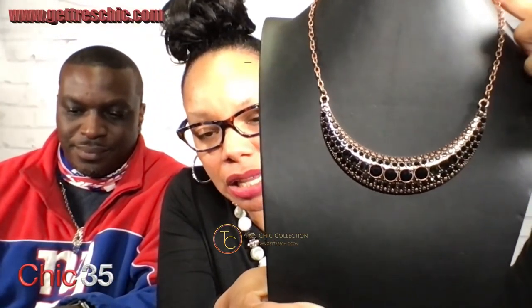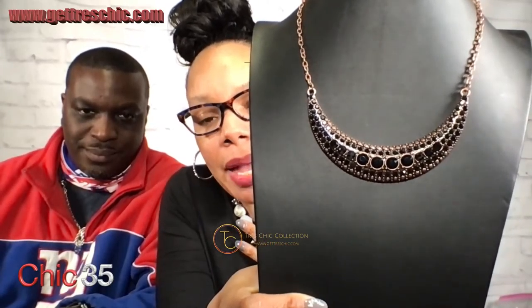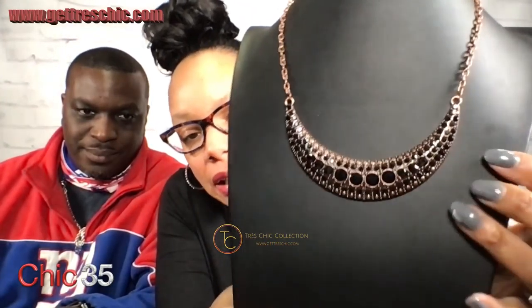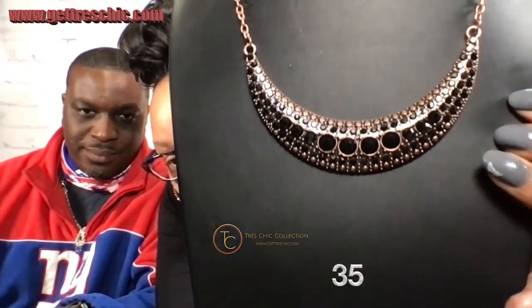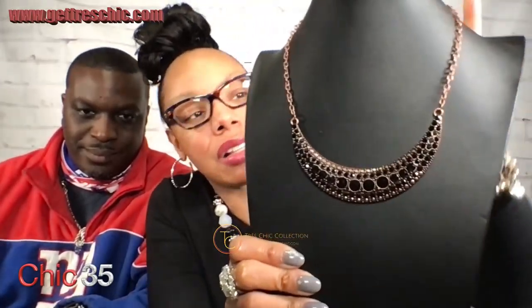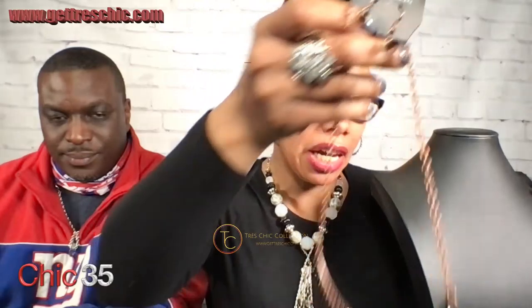So it is on a copper chain, really, really nice. And I'm loving this crescent. So this crescent does sit flat to the chest, and that's what makes it make the actual statement for the necklace. But look at these black rhinestones in there, okay? So yes, Paparazzi dressed this copper up with this necklace. So it's really, really cute. It's popping off the light. So it does come with these earrings right here. Smaller earrings, you know, sometimes because you don't want to do too much around the neck.